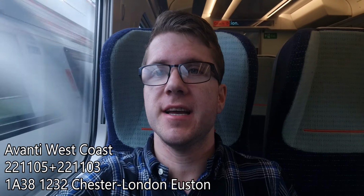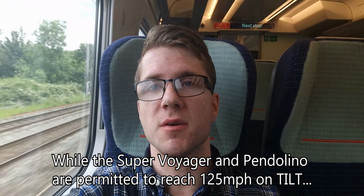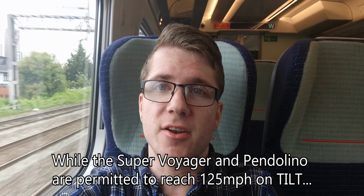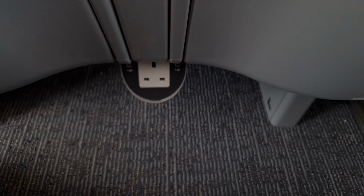Another thing to point out with these trains is these don't have the ability to tilt. So just like the 350 and unlike the Voyager, these are restricted to a top speed on most of the West Coast Main Line of 110 miles per hour, as these cannot tilt. And it's worth noting these trains do have plug sockets behind each seat.